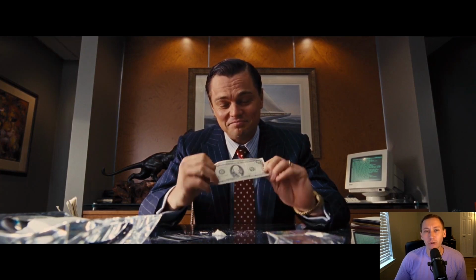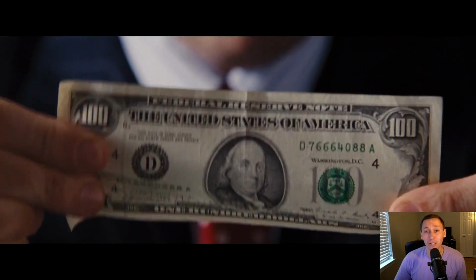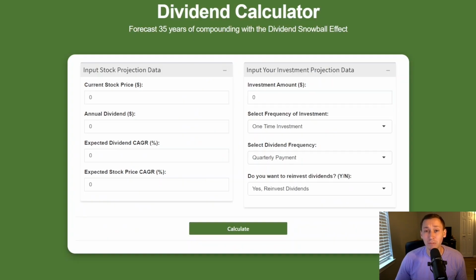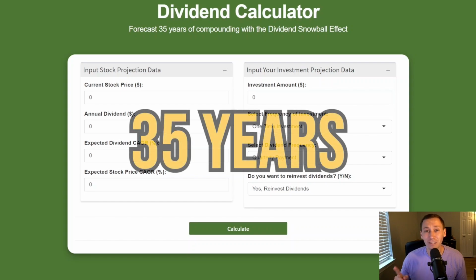The strategy of dividend growth investing has a massive compounding effect, especially when reinvesting earned dividends back into your holdings. I call this the dividend snowball. Today, I'm going to demonstrate this effect by modeling 35 years of investment.